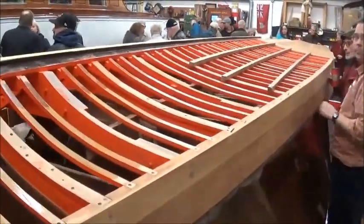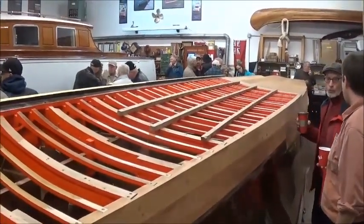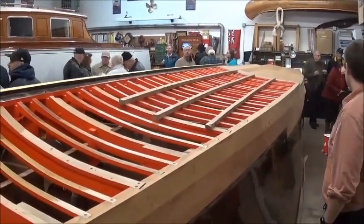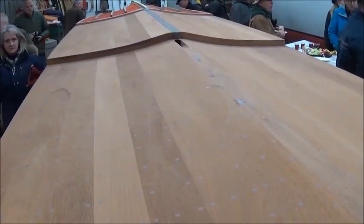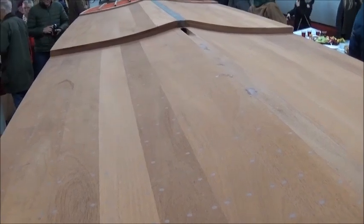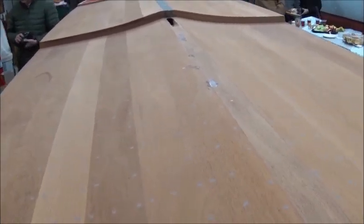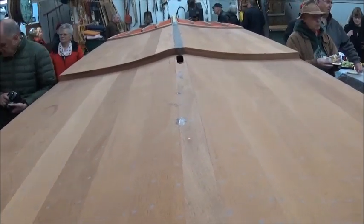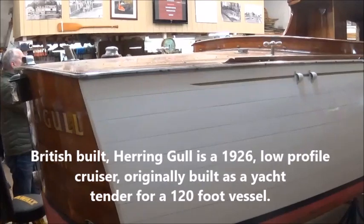She's a double-stepped hull with a small step toward the stern end here. You can see the small stepped hull here, viewers. Jeremy tells me the boat's now powered by a more modern V8 engine. She's 34 feet in length, and they're going to be doing some interior work too when they finish the hull on her.